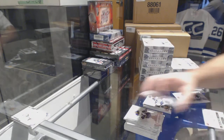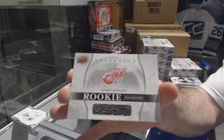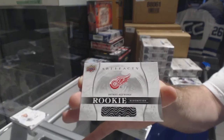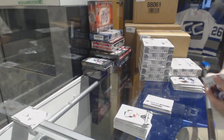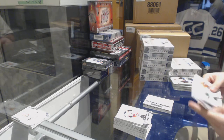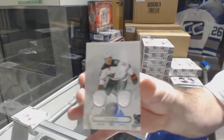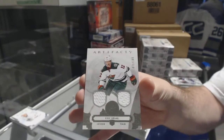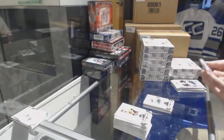We have a rookie redemption for the Red Wings. Rookie redemption? Generally, they all have a rookie. I don't know if we've had a problem with that before. For the Minnesota Wild to 165, Eric Staal.